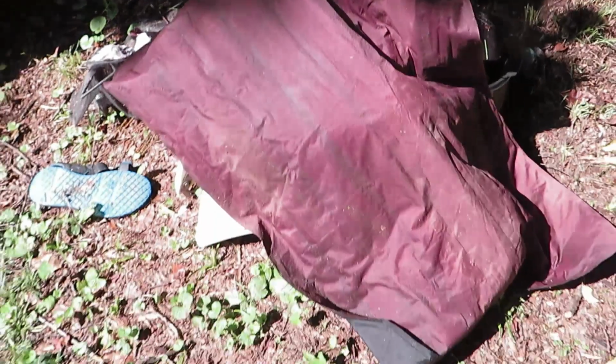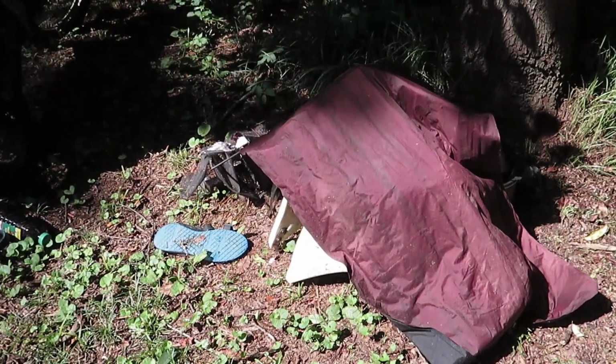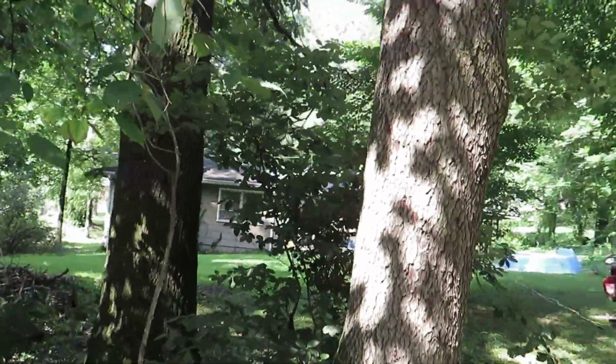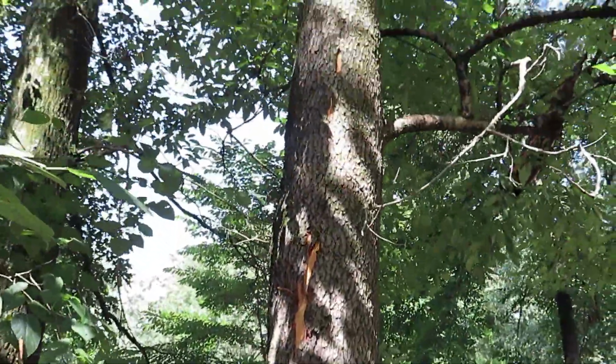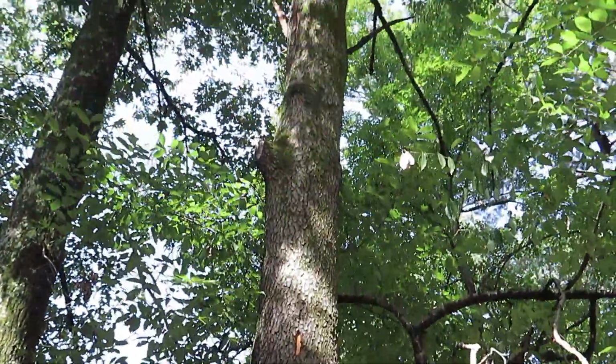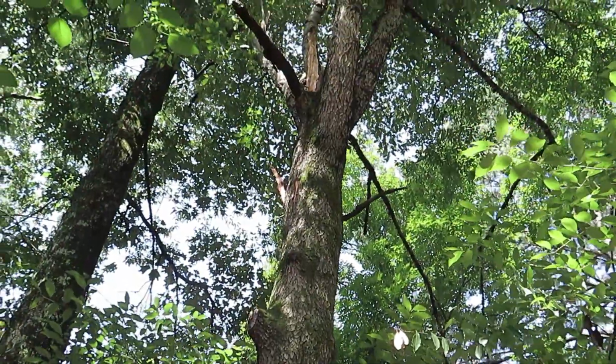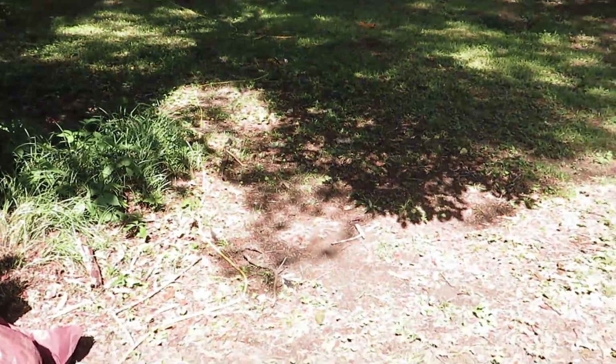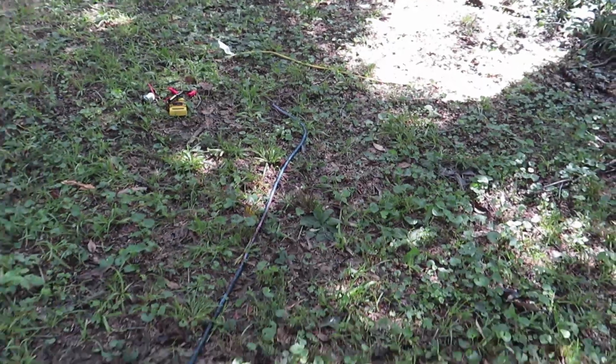I saw the aftermath, the bark falling, the spray from the trees, but you could see it's pretty devastating stuff. And here's the other side of the tree. You could see it's lost some bark, and it looked like it's got to come down. This thing's completely dead, and it's going to fall on somebody's head eventually.